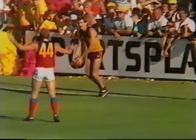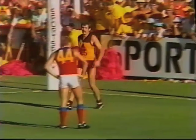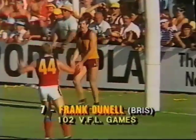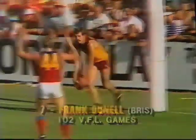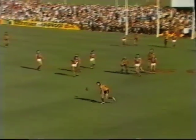The crowd are hooting. Have a look. They're not happy with Richard Osborne, but he's hit that padded part of the post, so it's not as serious as it looks when they hit the base of that post. Dunnell, 102 VFL games. I think that was 99, wasn't it, Bob, with Essendon, and three with the Bears, as we see from behind Banfield.